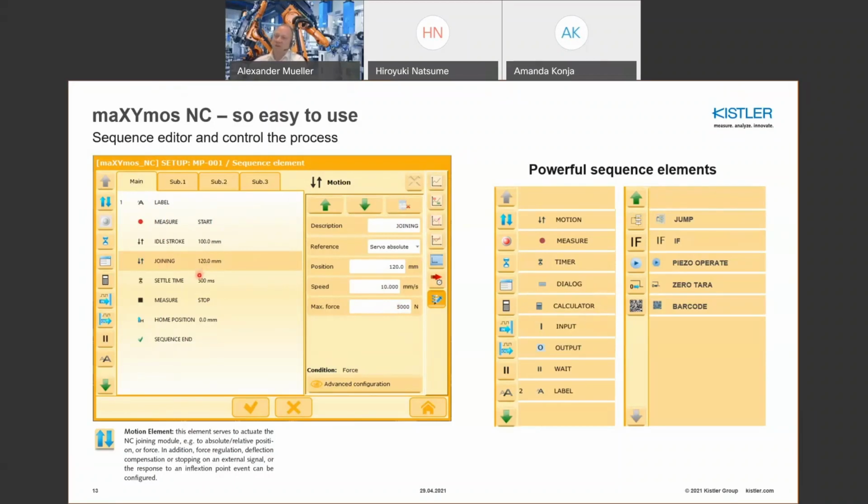Then if you have done that, you have a settle time. You will wait for 500 milliseconds. Then you stop the measurement. Then you get the results, and then you can decide to go to a home position and end the sequence, and that's it. That's all for an easy, simple joining program. And if you want to do any modification, it's quite easy. You have to click in, change the position, change the speed, change the force. That's it. So this is easy.